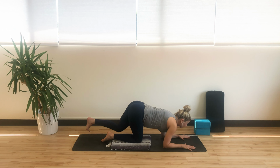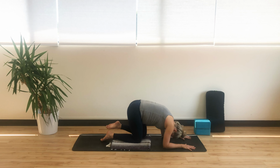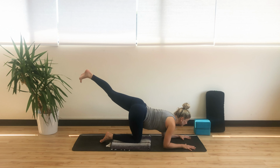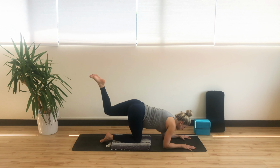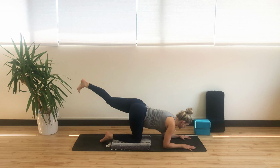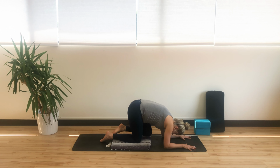Take an inhale, sweeping left leg up and back. Exhale, knee to chest. Good. Inhale. Exhale, knee to chest. Two more. Inhale. Exhale, knee to chest. Last one. Inhale. Exhale, knee to chest.